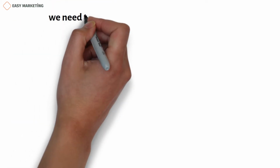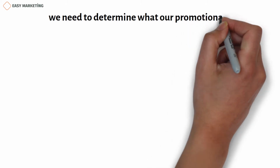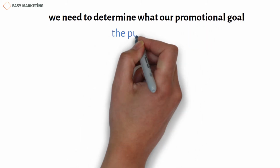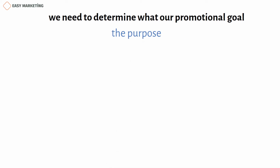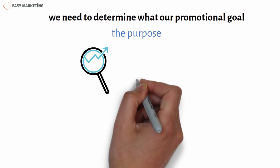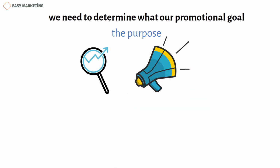In the second step, in general, we need to determine what our promotional goal is. For example, in the example of the interior design company, we need to know the purpose of our promotional campaign to select target groups. That is, the purpose of this campaign may be to increase sales, or if the company is not known in the market, it may simply create awareness about the brand, or be aimed at the image of the company.